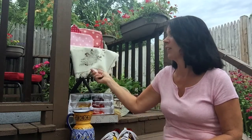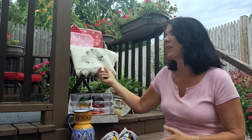This is a Christmas themed table runner I bought in Budapest. It was in a little market, and it was very inexpensive. And now every year when I decorate for Christmas, I put that on the table, and it takes me back to my trip to Budapest.